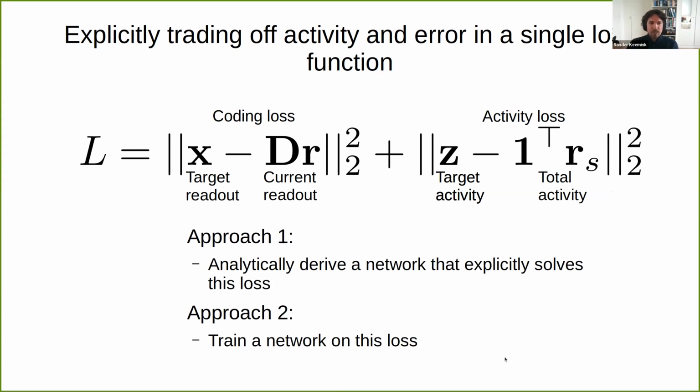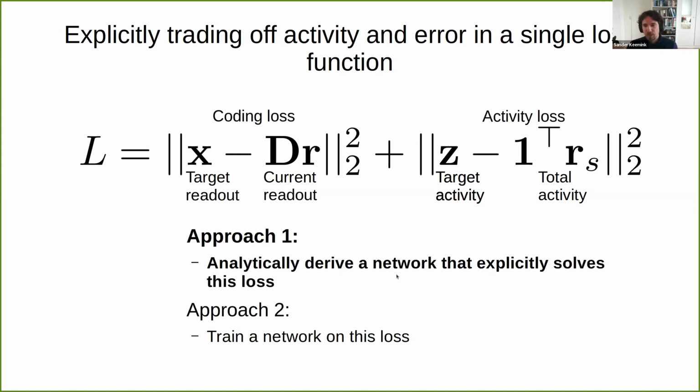Now, there are two ways you can approach these kinds of loss functions. The natural thing a machine learner would think is, okay, I have the loss function, I can just train it now that we have all these good backpropagation algorithms. But what we're first going to look at, because we also want to build a certain level of understanding of what's happening, is to analytically derive a network that explicitly solves this loss. And that's what I'm going to start with.